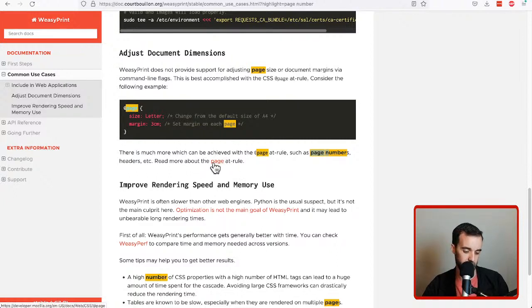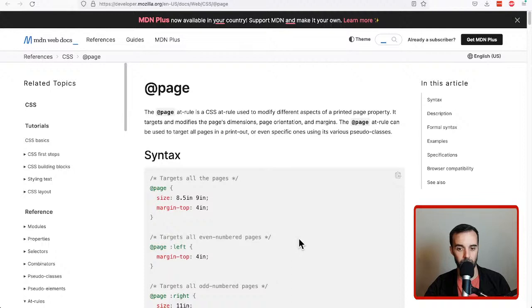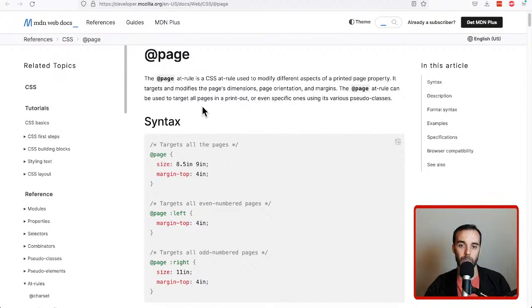Now, look where they're taking us. I don't know if you can tell that quickly, but that's the URL to MDN. In other words, we're going to CSS land, baby. The page at rule is a CSS at rule used to modify different aspects of a printed page. It targets and modifies the page's dimensions, page orientation, and margins. The page at rule can be used to target all pages in a printout or even specific ones using its various pseudo classes. Okay.